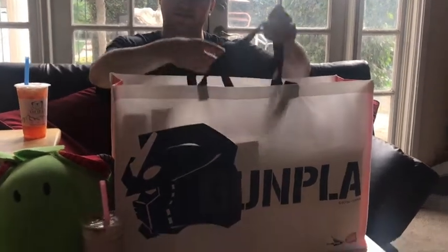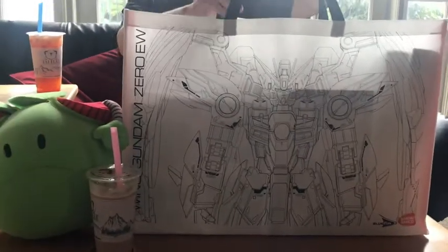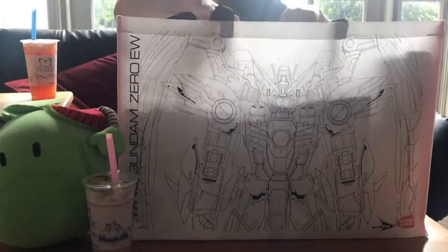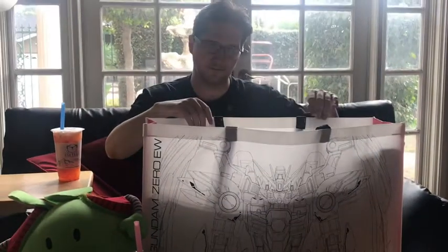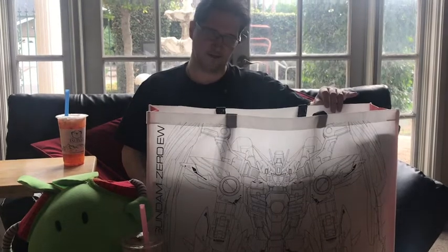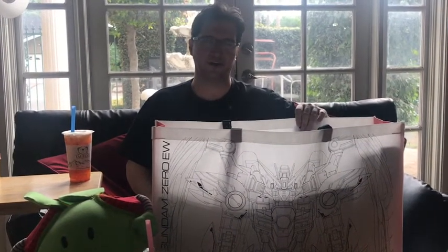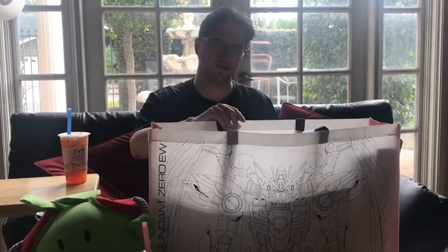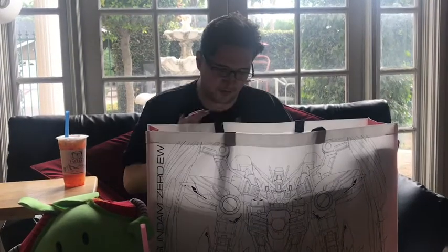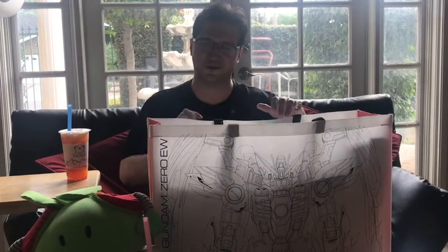Now, you get this nice huge bag. You check out the front here if you get the standard stuff. But here's the thing that I thought was kind of cool. Flip around, you have a sketch shot there of the Wing Zero Endless Waltz version. Has its weird little wings and stuff, but it still looks nice. I don't know if they do bags of other units or not. I know that they just had a new release that they were promoting earlier this year for the Endless Waltz version of Wing, so it's probably why it's there. Or it's just because this is America and we freaking love Gundam Wing over here.